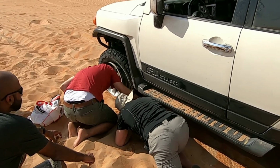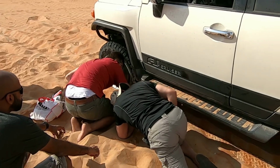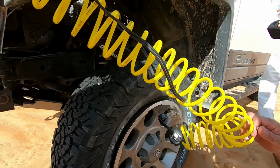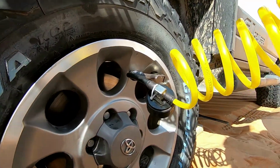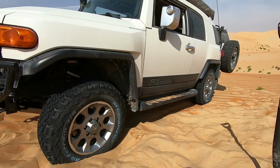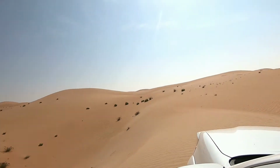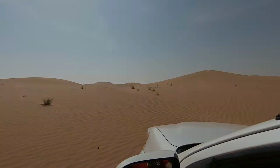It is easy to fix by simply lifting the wheel off the ground using any sort of jack, then to refill a tire with air until pressure gets enough to force the rubber back again into the wheel bead. And this is exactly what we are doing here. At this point, it was turning into a classic Arabian desert safari.